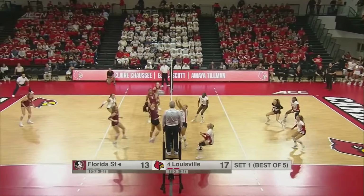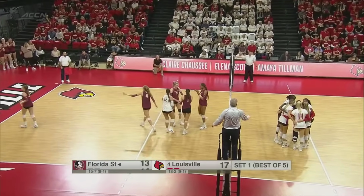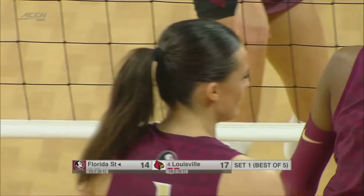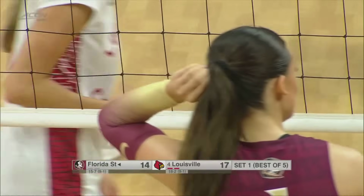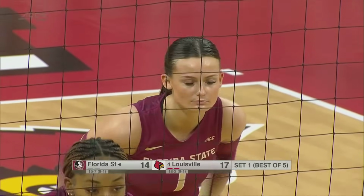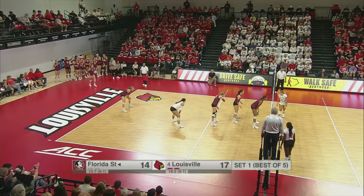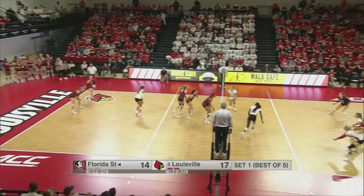Droskovic back to serve. An overpass from Louisville, and it is absolutely smothered by Sky Eats. And you talked about the timing of the timeout from Chris Poole. It's proved to be a smart decision because Louisville was on a roll, looking like they were going to run away with this set. And out of the timeout, Florida State has pulled it to within 3.